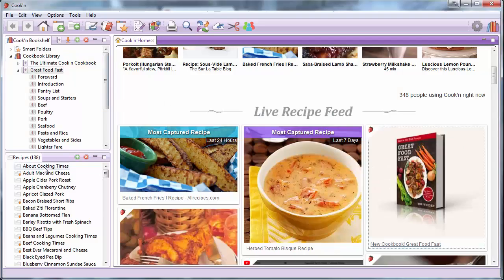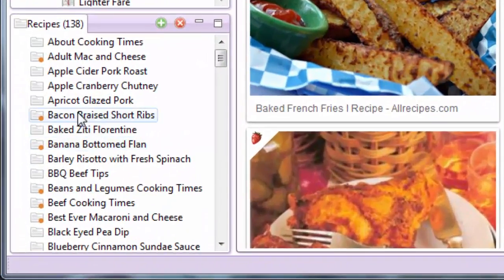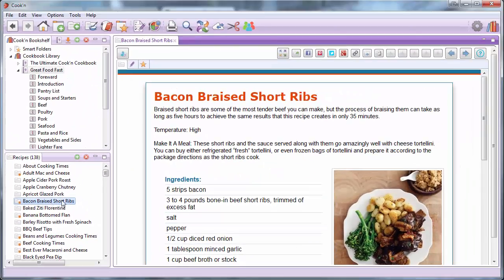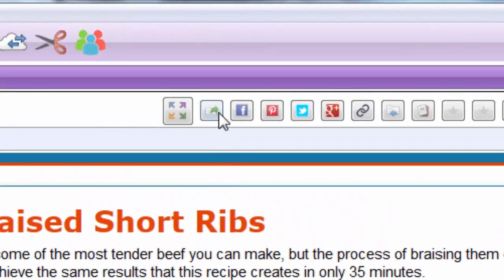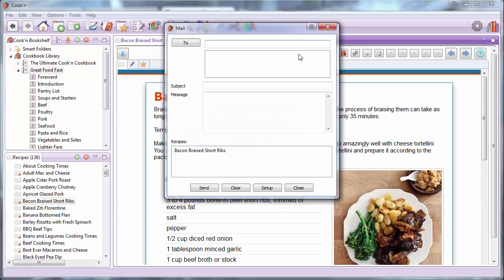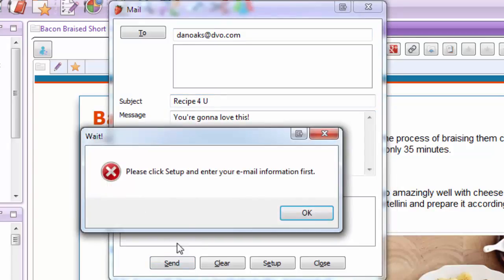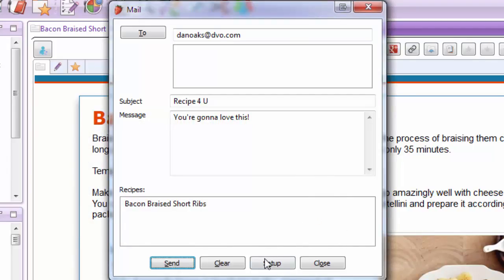In this cookbook, there are these great recipes. Let's take this one, for example, bacon braised short ribs. Let's say you find this and you love it, and you want to share it with me. We have this feature where you can click here to email recipes. You would type my email address, and then you would type in "recipe for you. You're going to love this." Let's say you are sending me this recipe. You click send. The first time you do it, it says, please click setup and enter your email information first. So you've got to click this setup button.